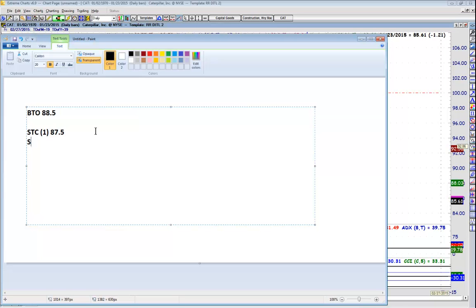Our second sell to close, we sold the position at 85.25. Our third sell to close, we sold the position out at 83.5. Our fourth sell to close, we're actually stopped out of the trade, and that's how it's supposed to work. Our fourth sell to close was 85.25. This is where we look for the home run trade.